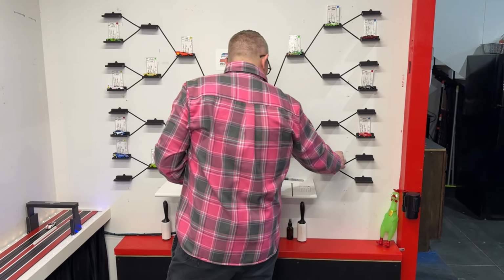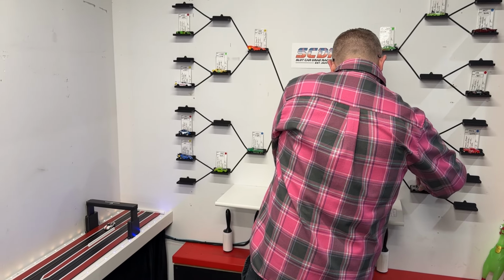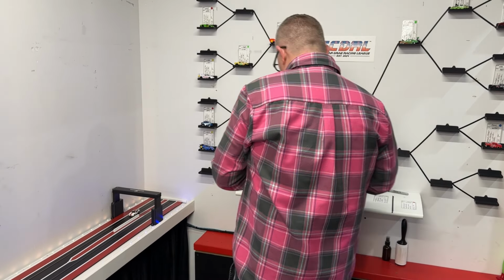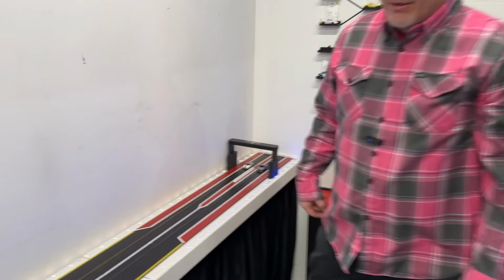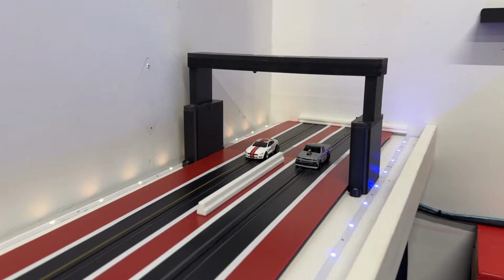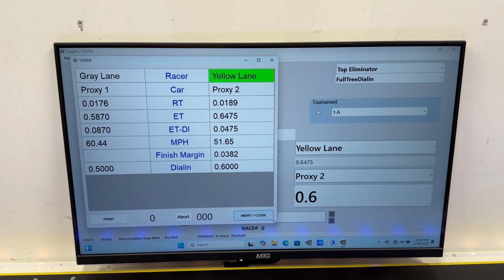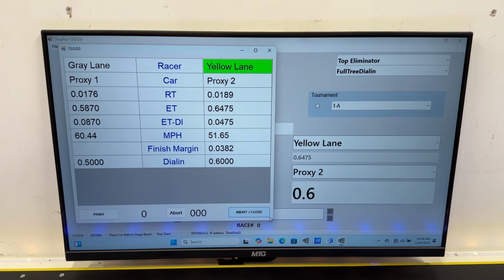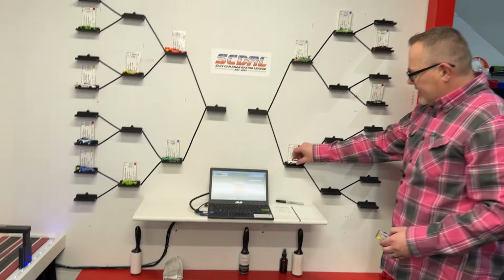Going to be running up against... Misfire by Gabe Zamor. Looks like a 600 versus a 500 index. Anything can happen. Here we go. Winner right lane, Kevin Stalker, 647 with a 5. All right, he's going to be moving on to the semifinals.